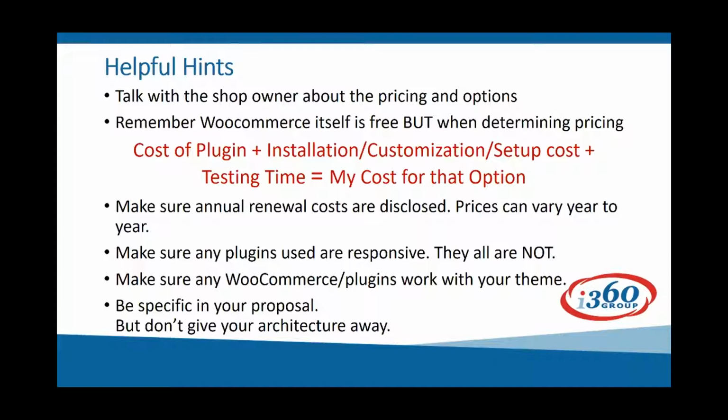But be specific enough that the owner, whoever you're building this for, understands what's happening and what's specific, so that if things do change, which they might, you can say, this is what we talked about, now we're changing scope. It may be a small change if you're not to that point, or you may have implemented that already and there's an additional cost to do that. So just be specific on that.